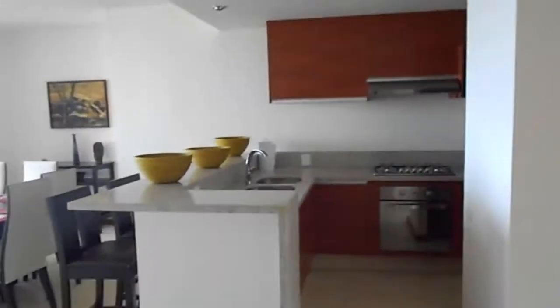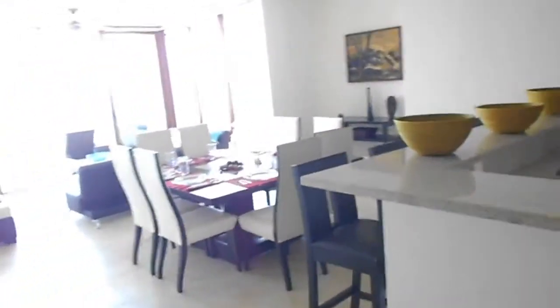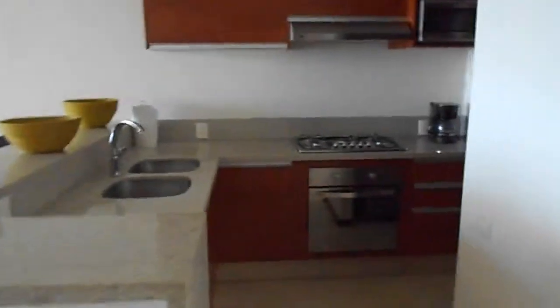This apartment is perfect. Just perfect for your vacation rental needs. Feels like a home. Why spend the money for a hotel when you can have your own home? Fully furnished and ready for your vacation needs.